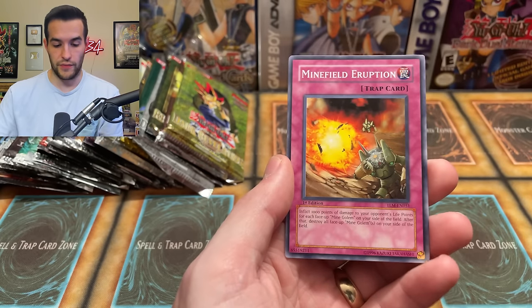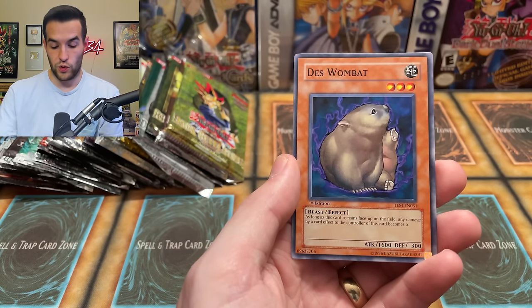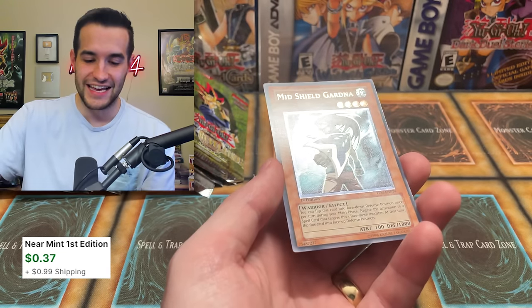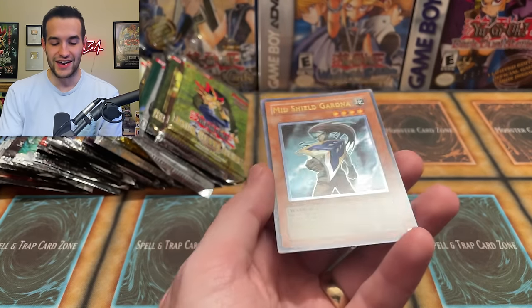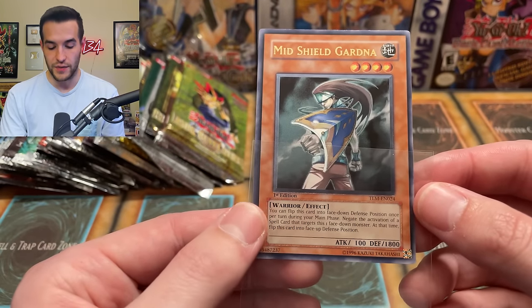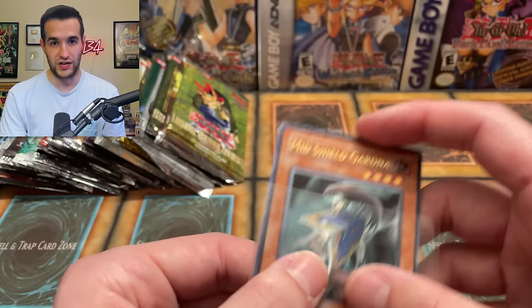If this was an ulti, that'd be amazing. Minefield Eruption. Des Wombat, I think it's the next one. And, oh, another ulti, mid-shield Gardner. Let's go, dude. Check it out, mid-shield Gardner. Not the big shield Gardner, he's a mid-shield. He's got 1800 defense instead of 26 or whatever.